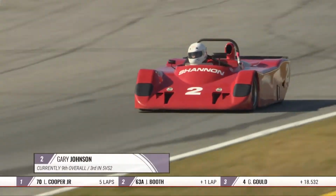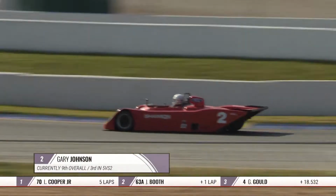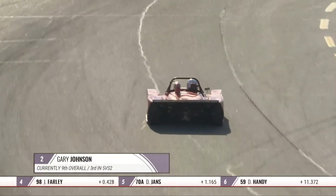The Panos right there is passing Gary Johnson, another Tennessean, right there in the 1986 Shannon Sports 2000.